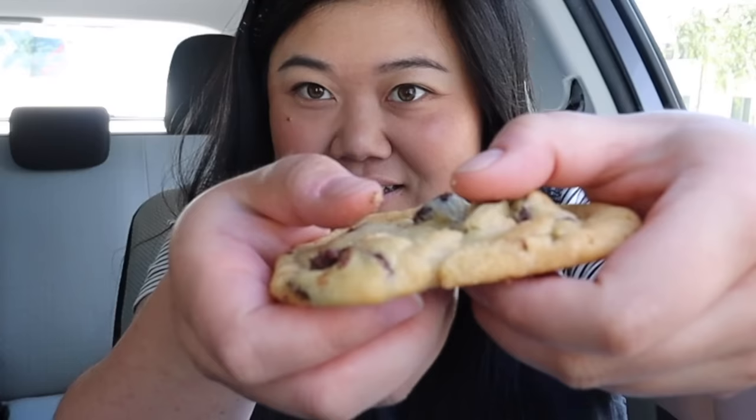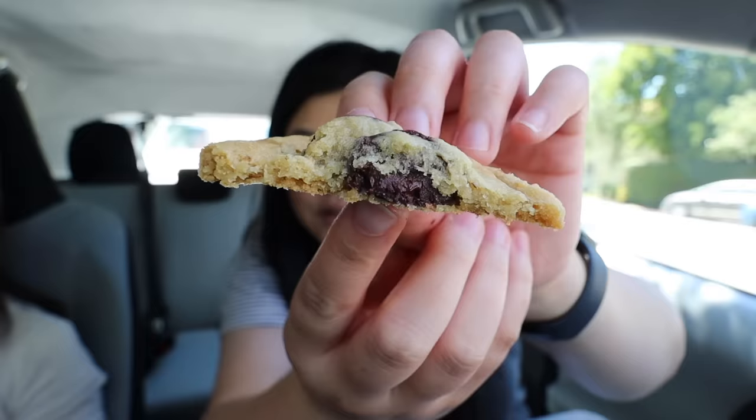Let's break this apart. Ooh. You can see the chocolate chips are quite big. Cheers.